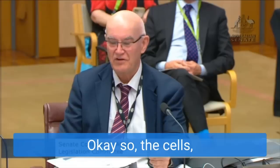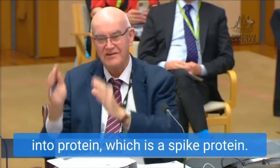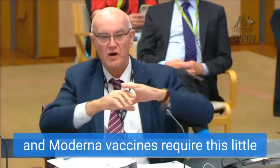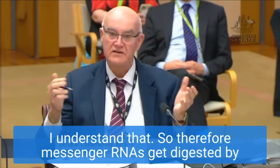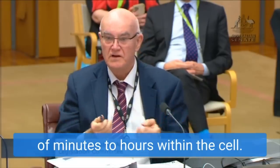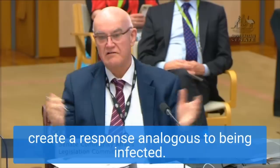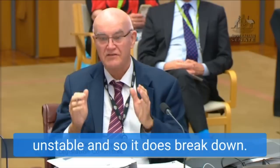Okay, so remember, it's the messenger RNA that's translated into protein, which is a spike protein. Messenger RNAs are inherently unstable. In fact, that's why the Pfizer and Moderna vaccines require this little lipid coat, this little lipid nanoparticle. I understand that. So therefore, the messenger RNAs get digested by what are known as nucleases within the cell, so they break down in a matter of minutes to hours inside the cell. So it's done its work. It's made a little bit of spike protein. That then goes to the immune cells to create a response analogous to being infected. But the bottom line is messenger RNA is unstable, and so it does break down.